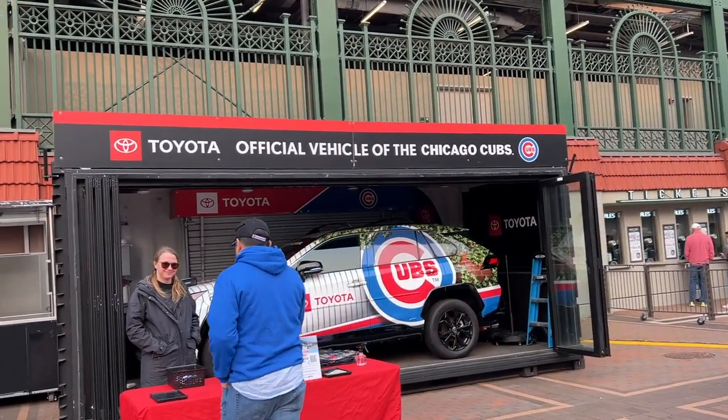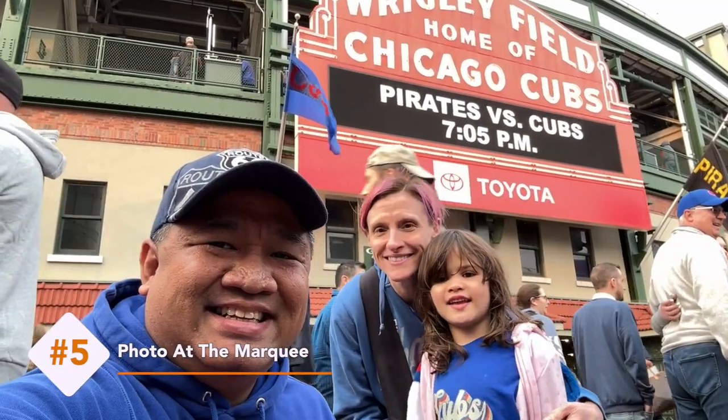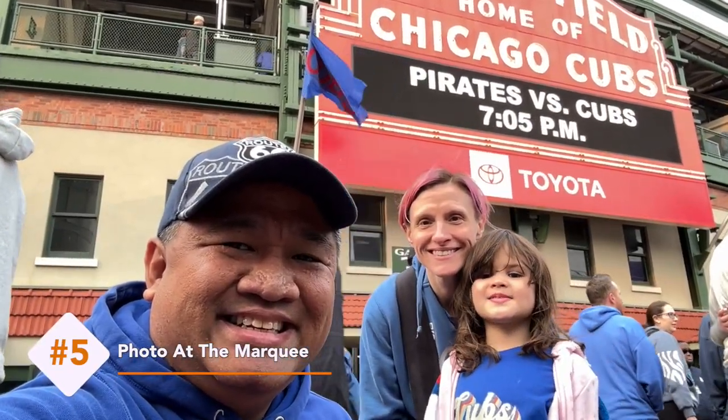It is a Toyota. At number 5 is to capture a photo at the iconic red Wrigley Field marquee.